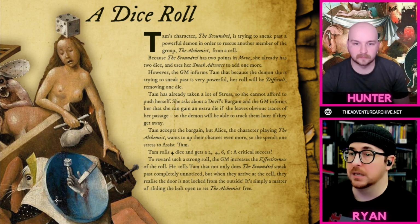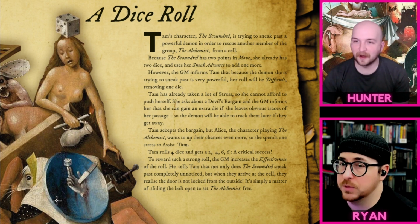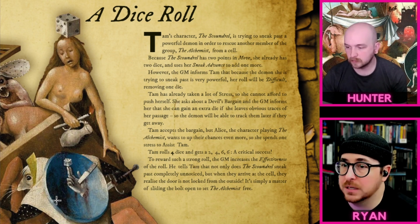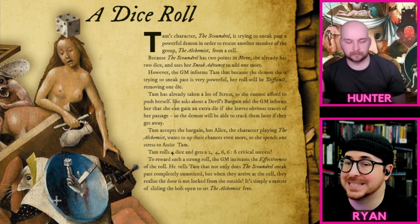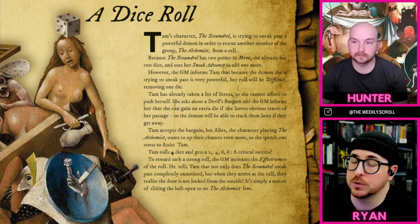Great example of play here, because you get an explanation of how you get all of your dice pools, right? Yeah. You get the difficulty, which removes dice, and then you get Alice aiding the alchemist. So to get your 4 dice, the scoundrel has 2 points in move. That's 2 dice. They use an advance, which gives her an additional die, so that's up to 3 dice. She makes a devil's bargain, which puts her up to 4 dice, but there's a difficulty that removes 1. And then Alice assists, which gets them back to 4. So 4 dice, 2 6s, nice roll.